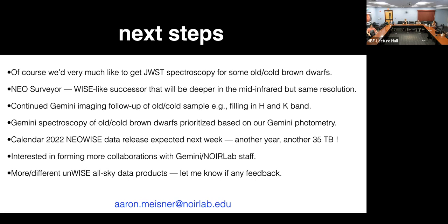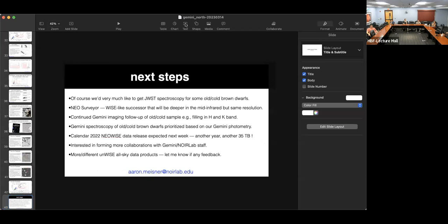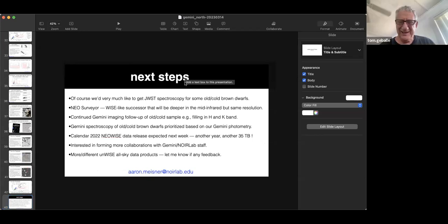Questions? What was the comment in the chat? Just, I love brown dwarfs. And it's easy to find brown dwarfs if they are in the center. Easier.